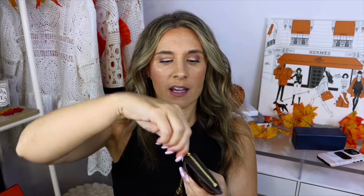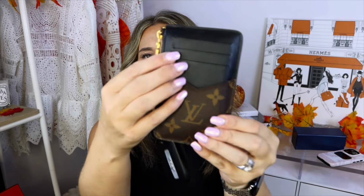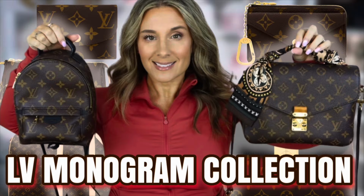And I love this wallet, I really do. It does also have some compartments on the back here, but I don't really use those as much because I'm a type where if I have my cards, I like to pull them out easily, and I feel like it's easier to put them in this spot. I did do a recent video on my entire Louis Vuitton monogram collection where I do mention this as well, if you want to check it out.